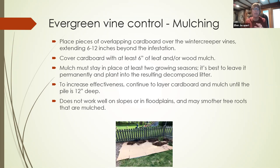To make this even more effective, essentially the deeper you go with cardboard and mulch, the more effective it's going to be at truly smothering those plants. So you can add layers until it's, say, 12 inches deep. It is important to remind people that, as you can imagine, it doesn't work well on slopes. You've got a bunch of mulch on flat cardboard, it tends to just go down the slope. And if you're in a floodplain, well, floodwaters will take away all that mulch, it'll float.